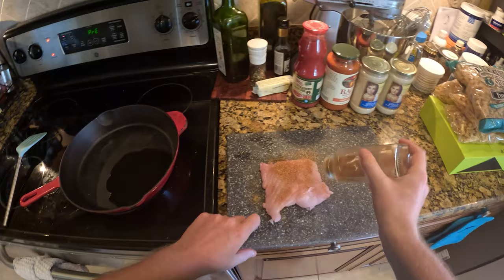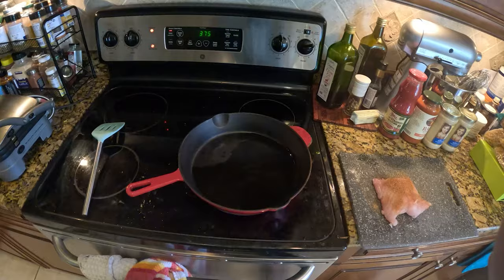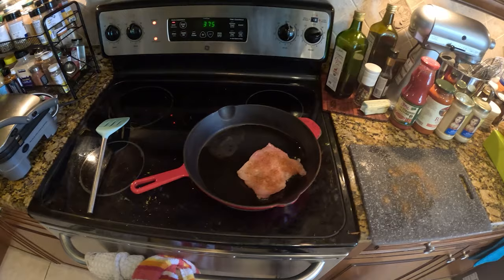Not too much. We've got our oven preheating to 375 and we've got our cast iron skillet here with some olive oil in it. So when that heats up, we're going to do about 2 minutes on either side of the fillet and then bake it off in the oven to finish it. All right, now that the pan's nice and hot, we're going to go ahead and put our fillet in. Listen to it sizzle as it goes in. So we're trying to get a nice little blackened crust on the outside. We're going to do this for about a minute or two and then flip it.